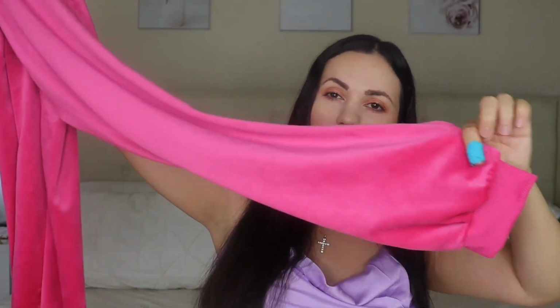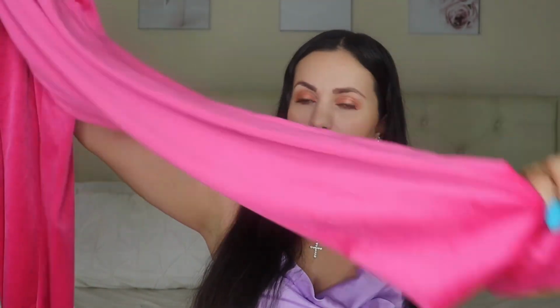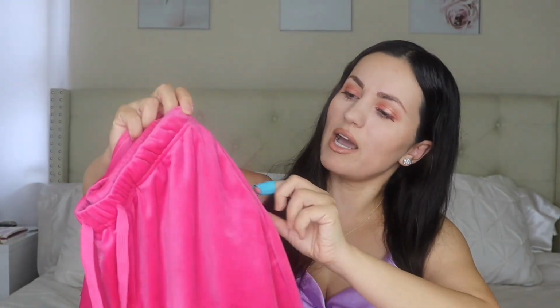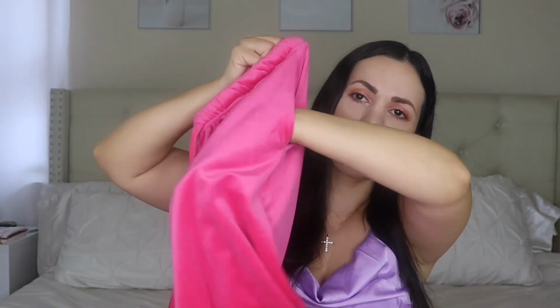They're like a jogger style, so it is cinched in at the bottom. Looks like this. And it does have pockets, right? Yeah, so it does have pockets. It has an elastic waistband, and it does have the drawstring where you can cinch it up if you want it to be really cinched in on your waist. Very nice, guys. I definitely recommend this one. And again, it does come in multiple colors.